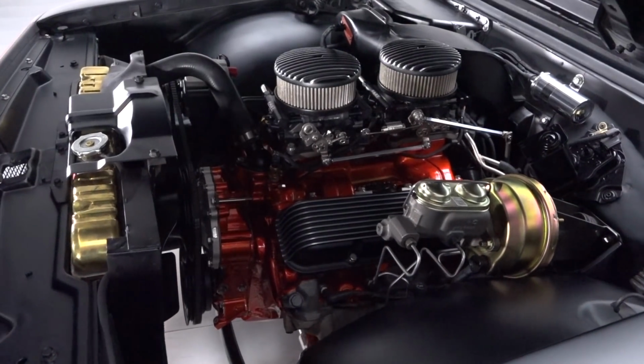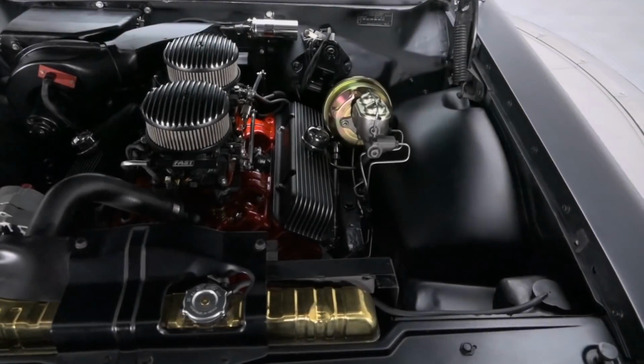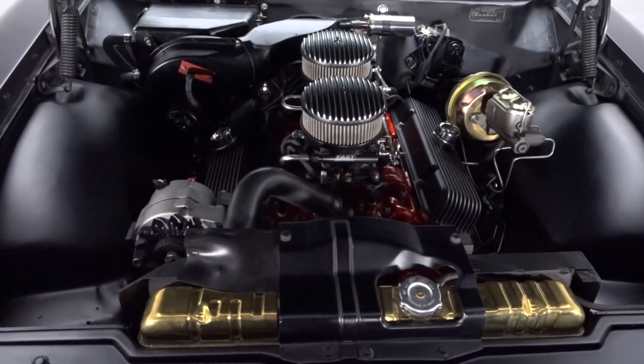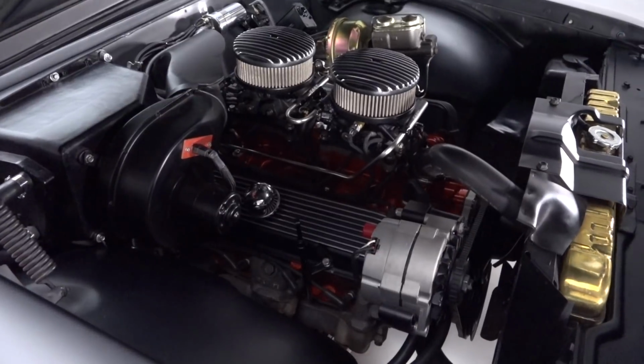Pop the hood and you'll find a fully rebuilt Pontiac 400 that's ready for miles of muscled motoring and is fed fresh air through a functional hood scoop. The car's drivability is greatly enhanced by a smooth Turbo-Hydramatic 353 speed, which twists a familiar 10-bolt axle.